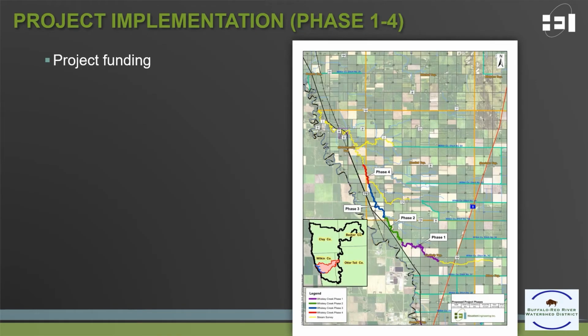Next we have the future phases of Whiskey Creek. On the right-hand side, we have an image showing approximately the boundaries that we are anticipating to complete the project in. And you may ask, why 4 phases? Why the boundaries that you have shown? That's a great question, and really it comes down to 2 things.